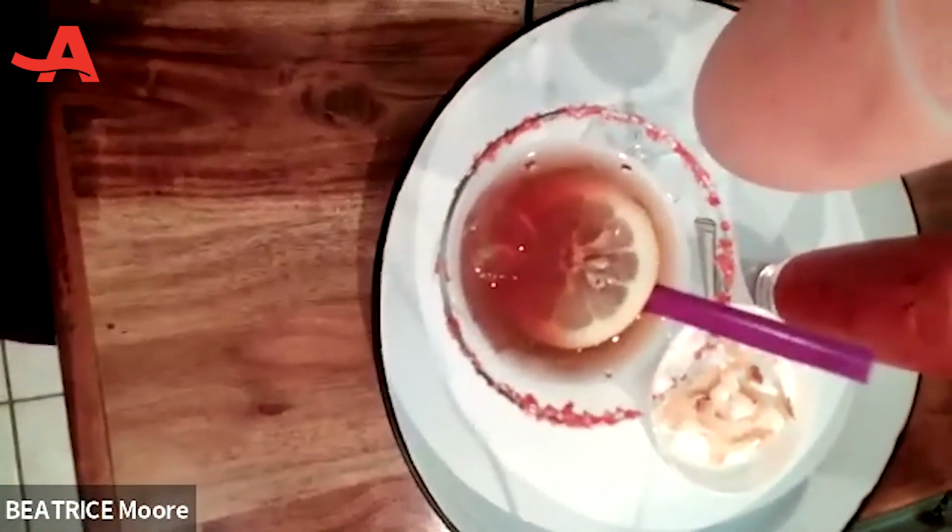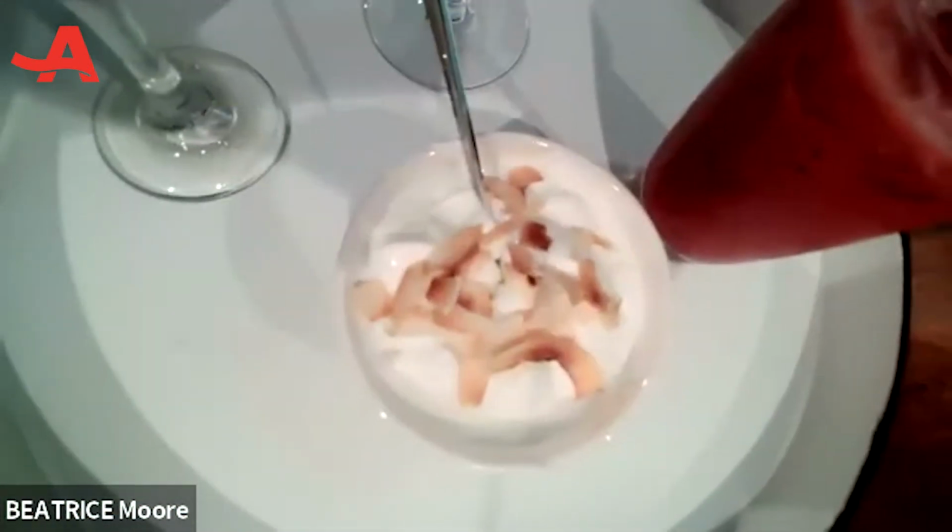So we have this wonderful pomegranate margarita. We have this beautiful coconut milk-based ice cream. We have our watermelon sunrise. And then we have our coconutty lemony slush. All for you guys.